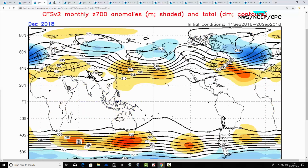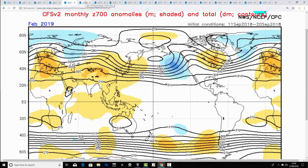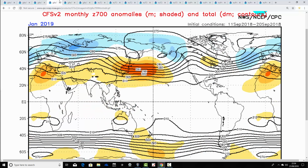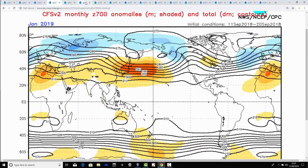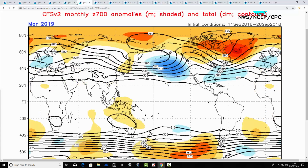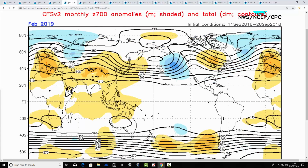You can sort of see how the CFS is getting to that very blocked pattern in March, and I suspect the month where it's all happening, because that's a big change from, let's say, January to March, is that February is the transitional month. So where we've got these heights rising across Central Europe from Southern Europe, that's probably happening because heights are rising and pushing north. There might be the model picking up on some sort of sudden stratospheric warming happening in early February, similar to what happened last winter.